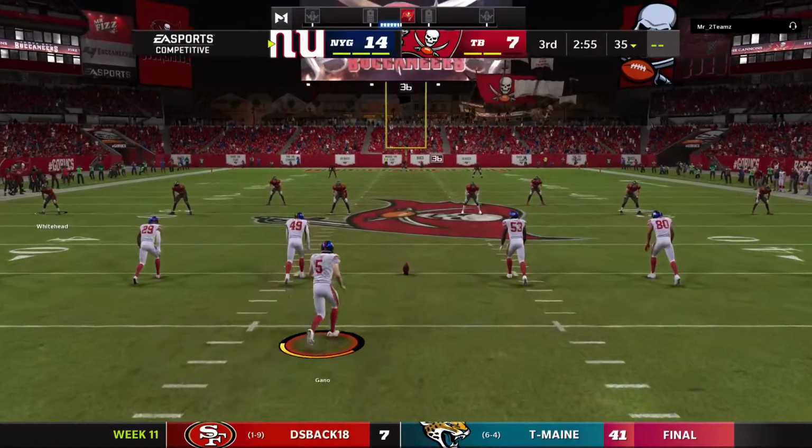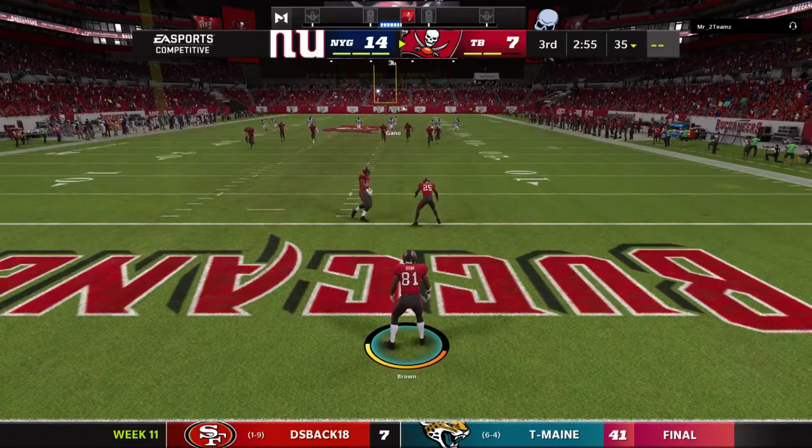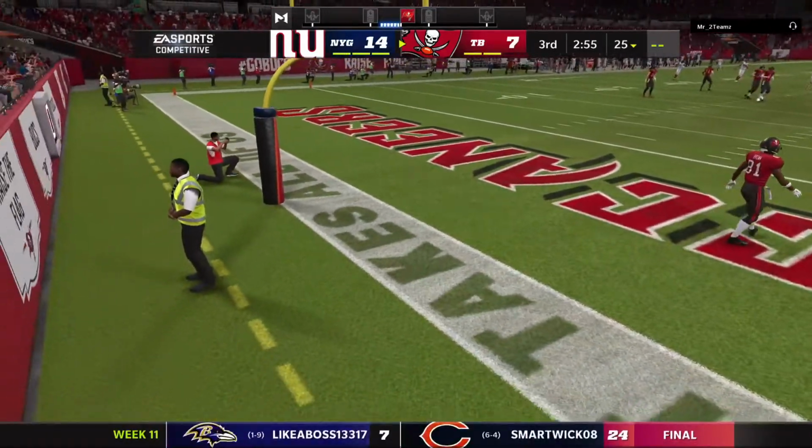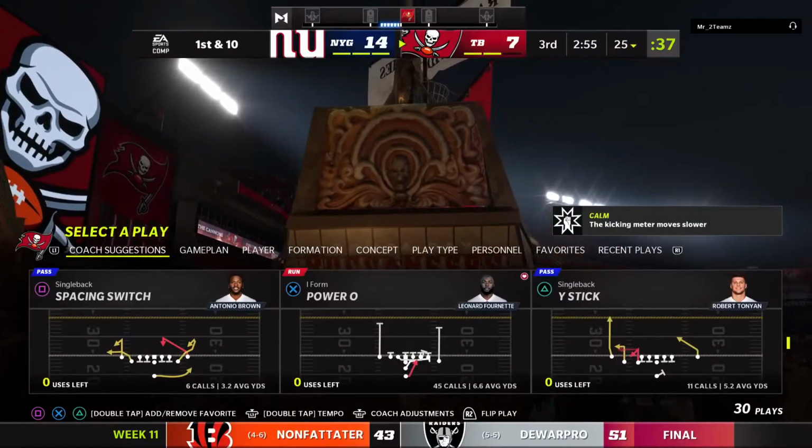Gano now following the touchdown here to kick it away. And they will not get a chance to return this one as it's through the end zone for a touchback.